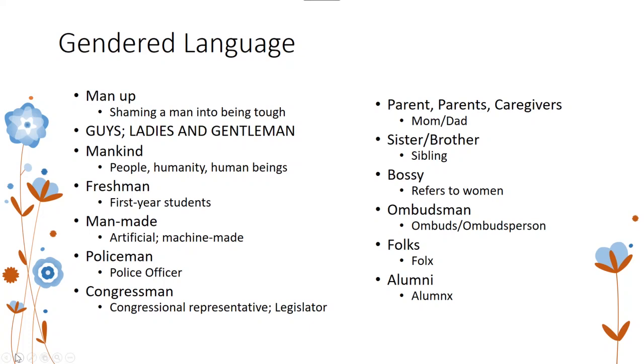Here's some other gendered language words. Freshman. See how it ends in MAN? Or it could end, of course, in MEN. But they're first year students. Man-made, I could have said artificial or machine-made. Mankind, I could have said people. Man up. Have you heard that expression? Maybe we are doing something and a male starts crying, and maybe someone says, "Hey, buddy, man up. You can't cry here." It's shaming a man into being tough.